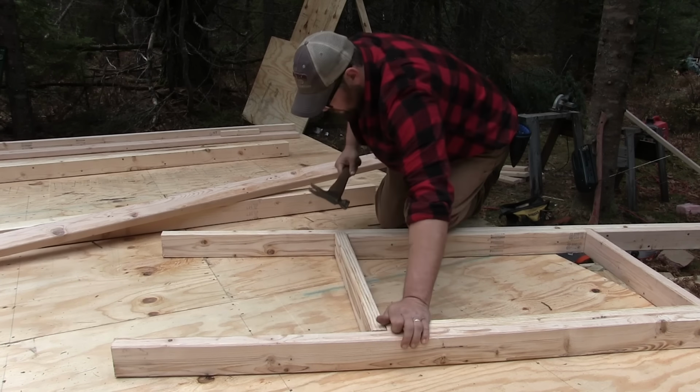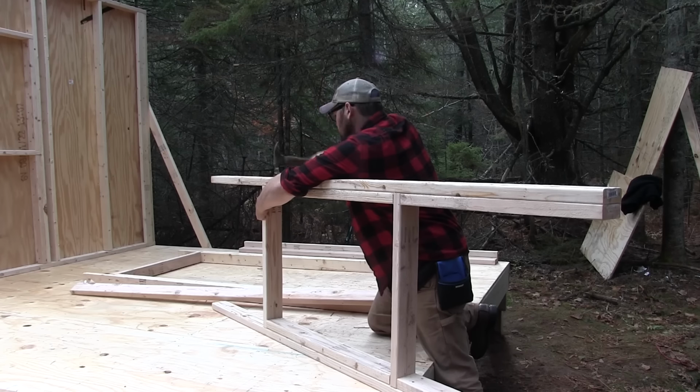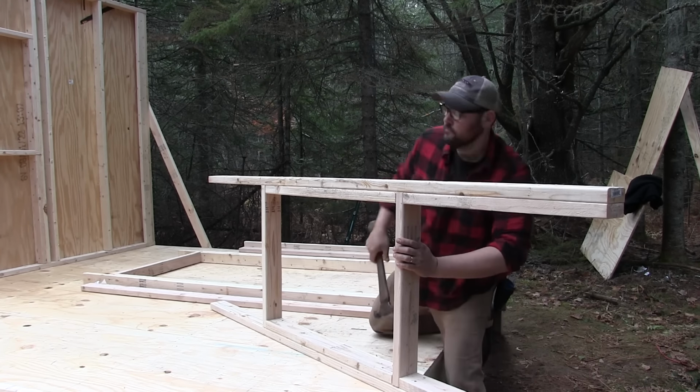Now here's a helpful tip for you. If you're building window openings like this, build them as a unit. And then you can put that whole unit down on the floor into the wall. Then you don't have to nail sideways. There's a million ways to do it, but that's a good one.